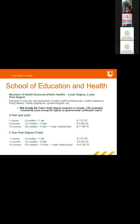If somebody has got a bachelor degree already in health areas like MBBS degree you have, BDS you have, nursing, pharmacy, or any other related degree where you must have studied chemistry as well as microbiology as a main subject in year 12, sorry, not year 12, during your degree with overall 55% marks, you can apply for 2 years post-degree in public health.